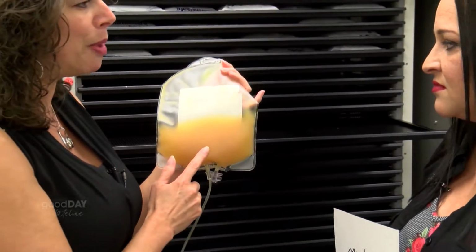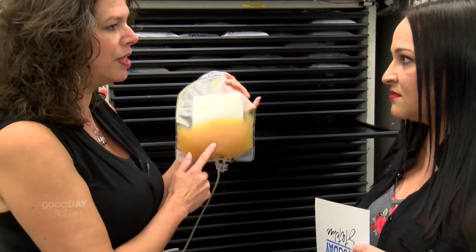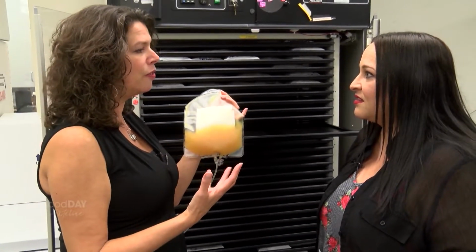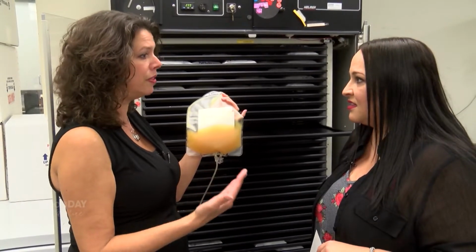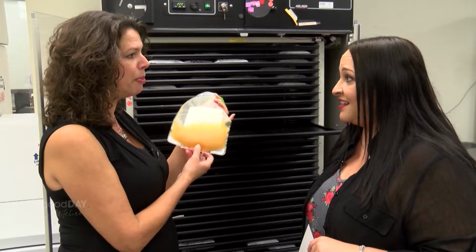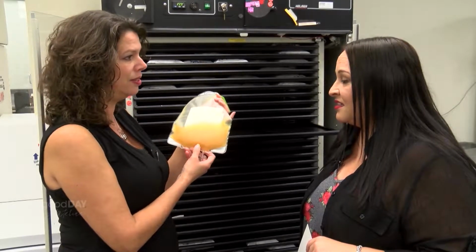Now, the other neat thing about platelets is you can actually donate every 7 days. With whole blood, your red cells, it takes a lot longer for you to recover, so it's every 56 days. But your platelets are replenished so fast, you can be a platelet donor every 7 days. That's pretty cool.